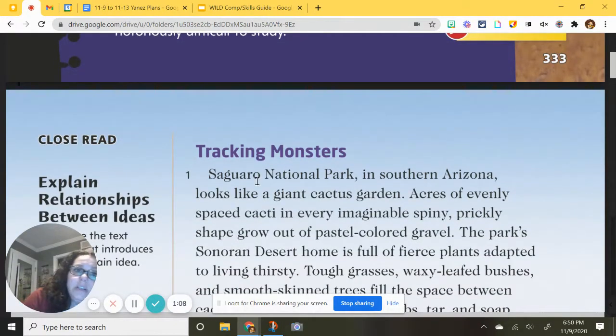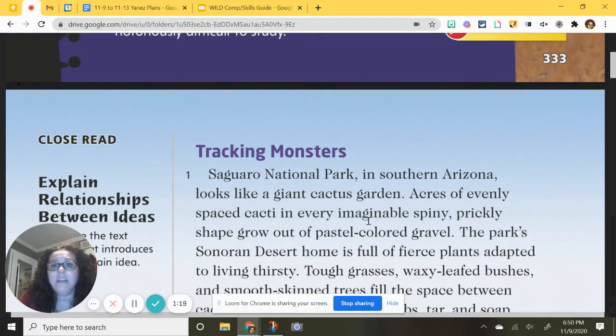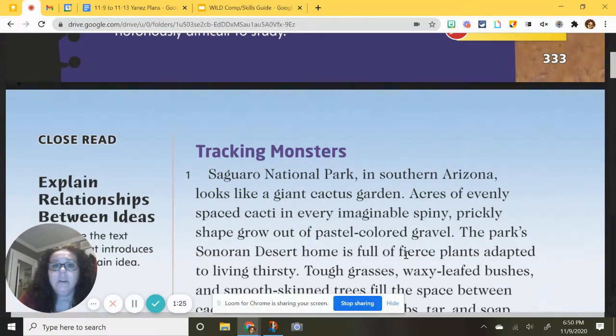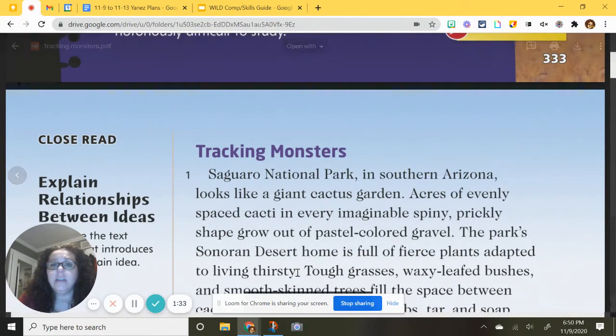Tracking monsters. Saguaro National Park in southern Arizona looks like a giant cactus garden. Acres of evenly spaced cacti in every imaginable spiny, prickly shape grow out of pastel-colored gravel. The park's Sonoran Desert home is full of fierce plants adapted to living thirsty. Well, that was a lot of information in just two sentences.